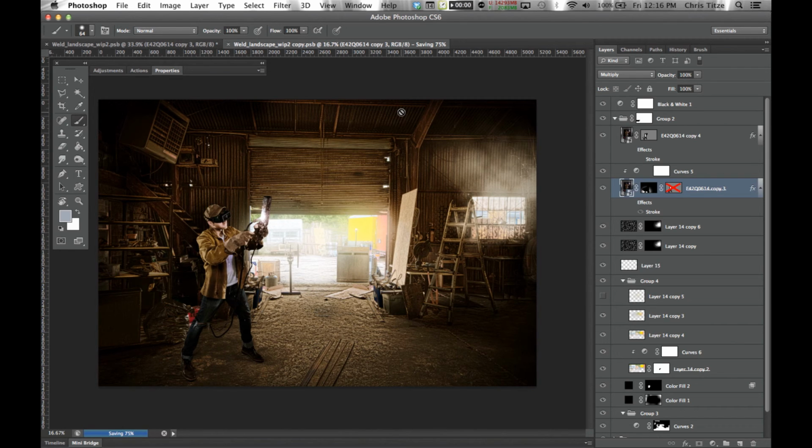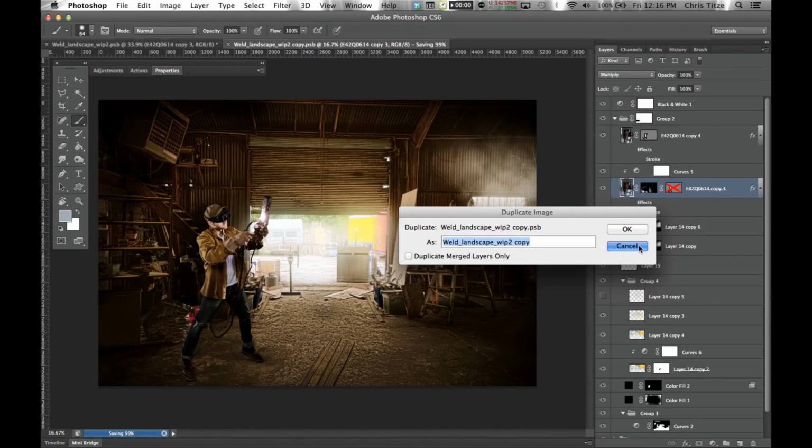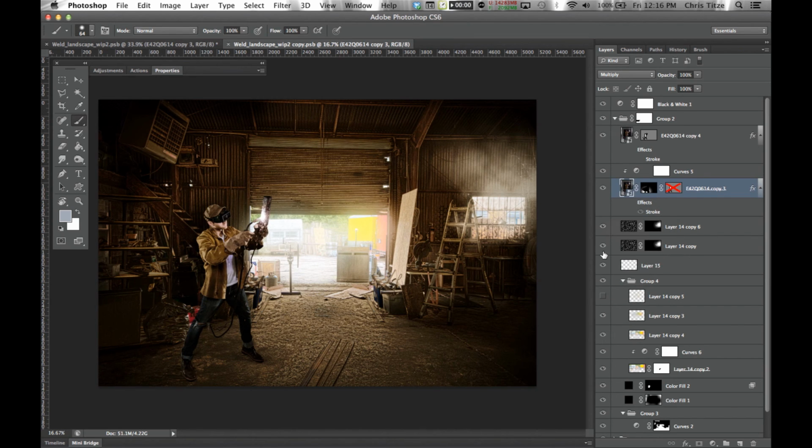I'm gonna fast forward until it's saved. Hopefully this will save you a lot of frustration in case you worked on something pretty big and there was no way of recovering it.